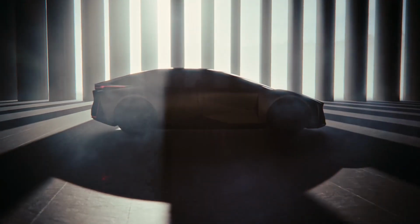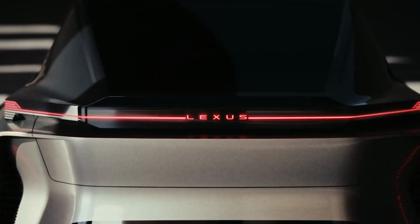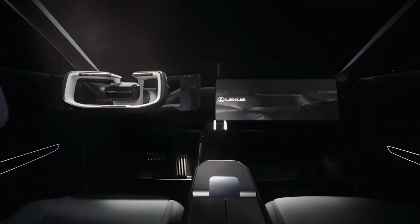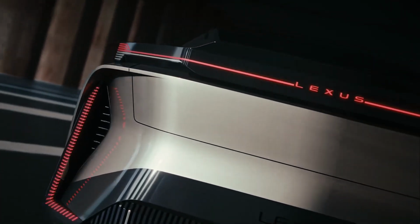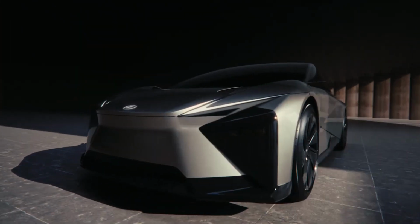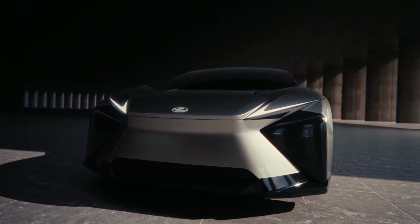structure created through gigacasting, dividing the body into three main parts: front, middle and back. Gigacasting is also being pursued by other automakers, most notably Tesla, and Lexus says its configuration will ensure the front and rear of the LFCC are structurally independent, enabling rapid integration of new and improved batteries.